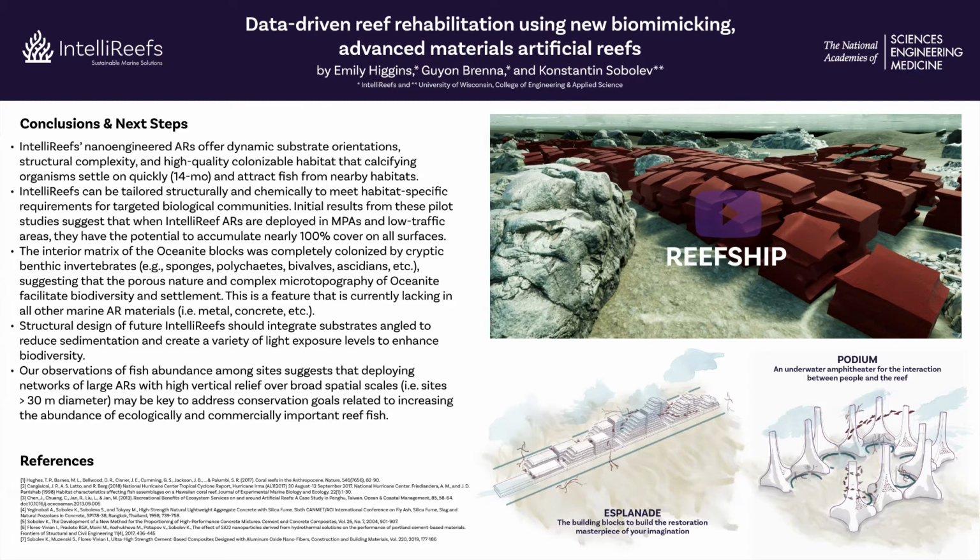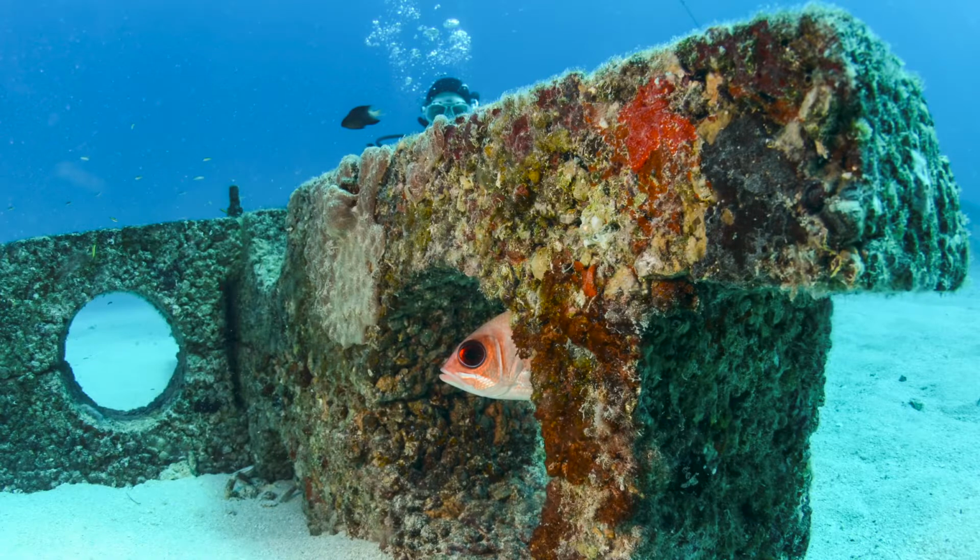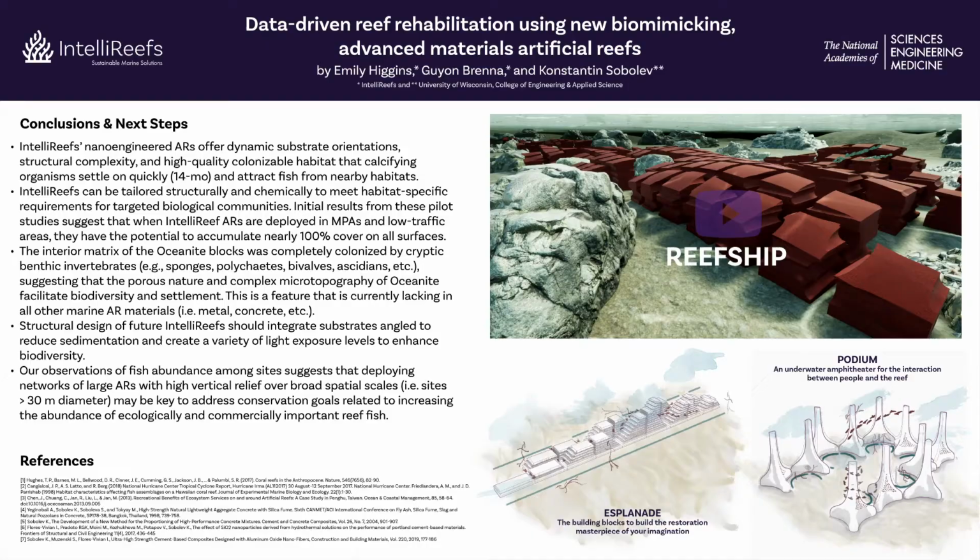Our results suggest that the design of future IntelliReefs should incorporate large voids for fish and substrates angled to reduce sedimentation and create a variety of light exposure levels to further enhance biodiversity. Our observations of fish abundance among sites suggest that deploying large networks of artificial reefs with high vertical relief over broad spatial scales, we suggest more than 30 meters, may be key to address conservation goals related to increasing the abundance of ecologically and commercially important fish.